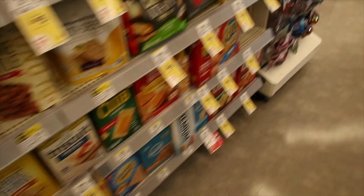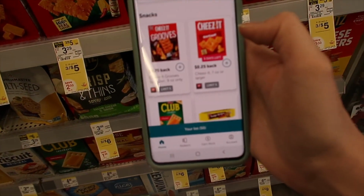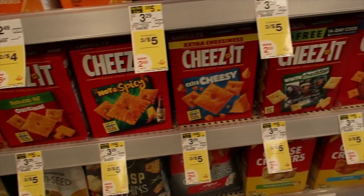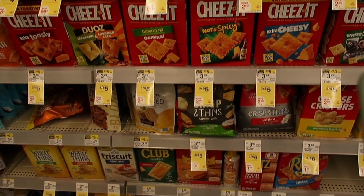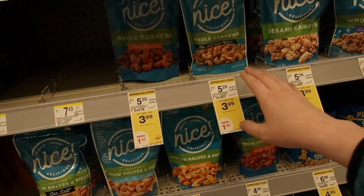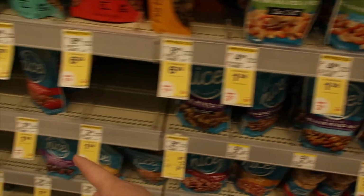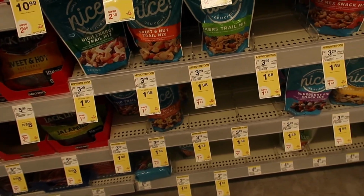They also have some Cheez-Its on sale for 3 for $5, but then there is a 25-cent rebate back, so you'll get 75 cents back, making this $4.25 if you need Cheez-Its. And then they have some other deals that you could do also that are on sale. More great deals if you guys need anything. They have a lot of the nuts on sale for $1.88, so that's a great deal. They got trail mix also for sale for $1.88.